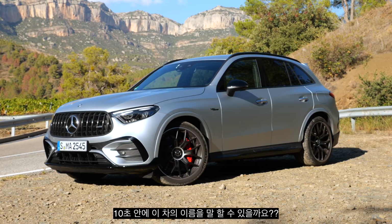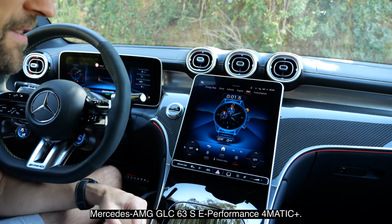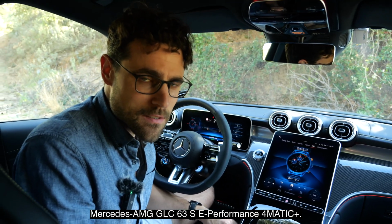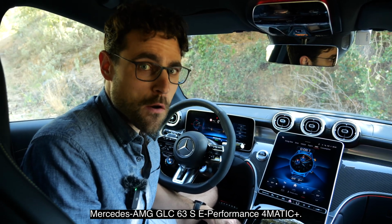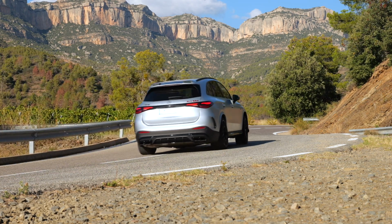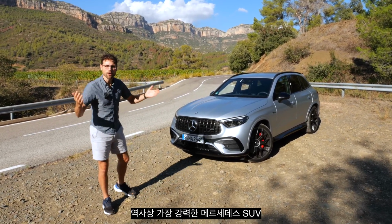Can I name this vehicle in 10 seconds? Let's go. Mercedes-AMG GLC63 SE Performance 4MATIC Plus. The most powerful Mercedes SUV of all time.